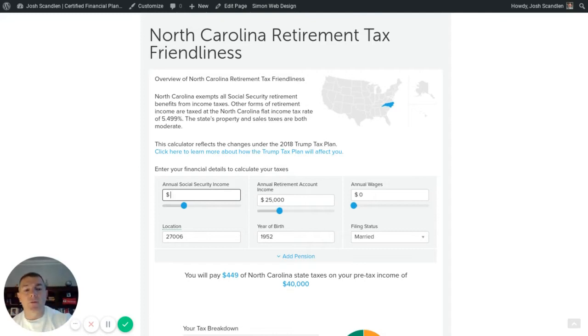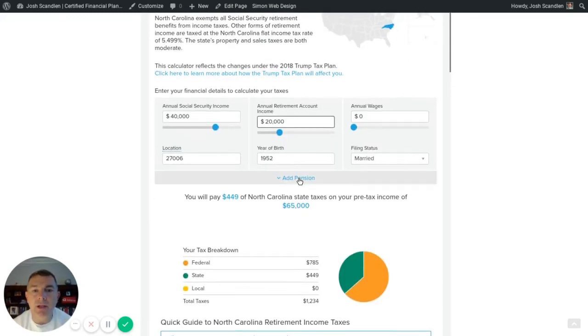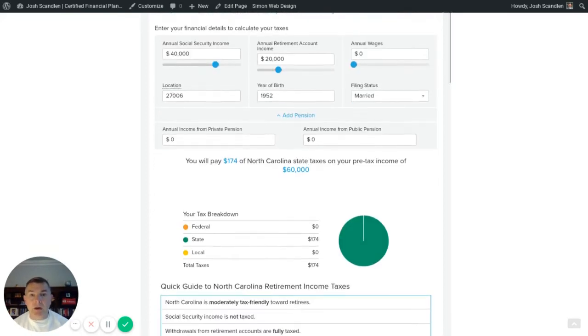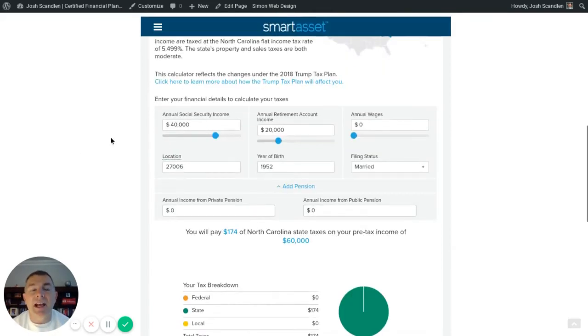And so we're going to start with $40,000 in Social Security, and then $20,000 in IRA income. And let's make sure we don't have any pension in here, which we don't. Okay, so there we go. So we pay $174. I have to write this down because I keep a record to go in my next book, which is State-by-State Tax Guide for Retirees. So with Social Security in North Carolina, we get $174 of taxes when you have $60,000 of gross income, of which Social Security represents $40,000, and your IRAs are $20,000.